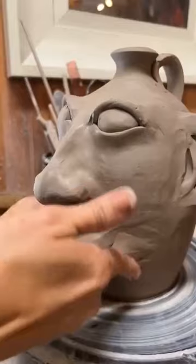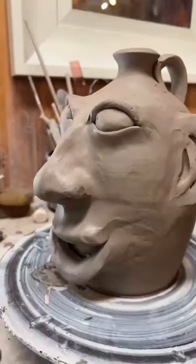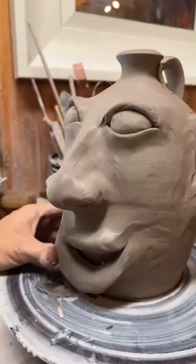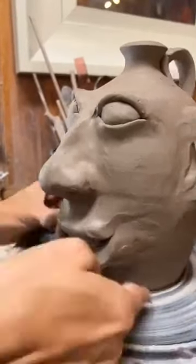You see mostly male face jugs rather than feminine, because feminine features are really difficult to sculpt. About 90% of them you'll see as a male personality, and that's why. All right, so that's on there.